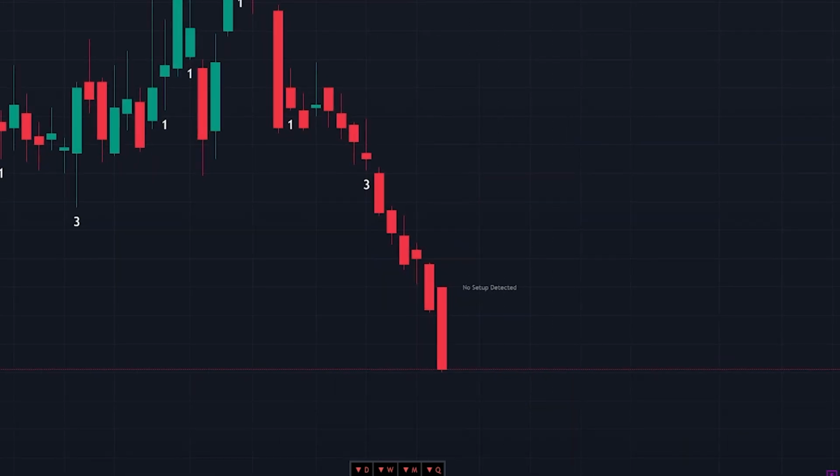So I see the news, I go to the chart to see the setup. If the news and the chart don't align, then that's not a trade that I'm looking to consider. Does that make sense, family?